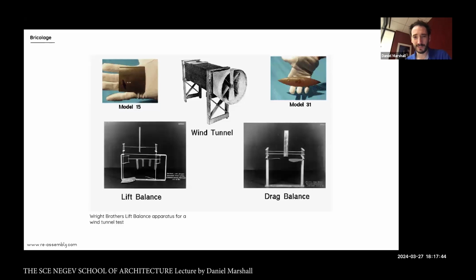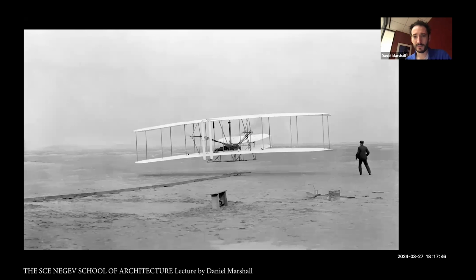This is the Wright brothers' wind tunnel that they were setting up. The first plane is almost like a bicycle mechanic having a go at doing something, learning it, and experimenting through these different tests.